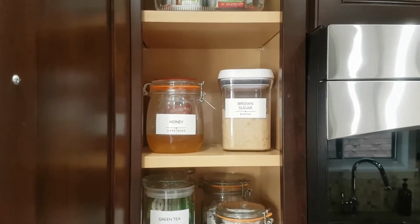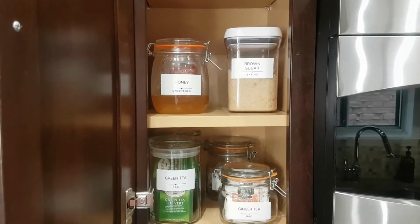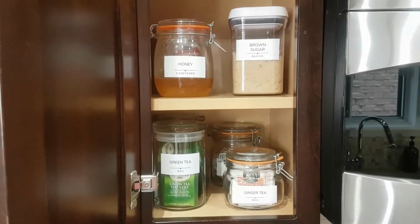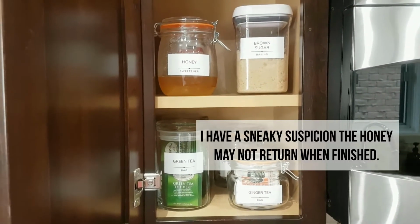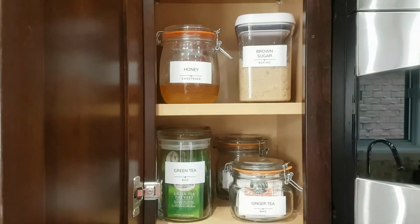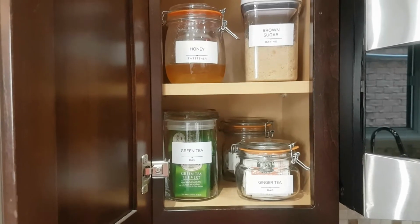So I do use the brown sugar. We bake with that quite often, and behind there is some peanut butter. I love that. And honey, I use that often as well. Sometimes in teas, sometimes without, sometimes in cereal, sometimes without. So it still gets used, as well as the teas down below.